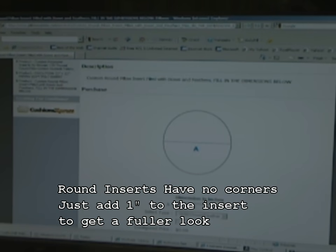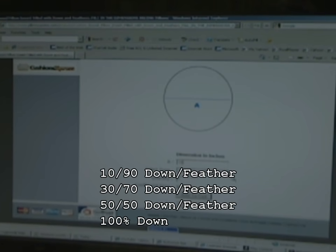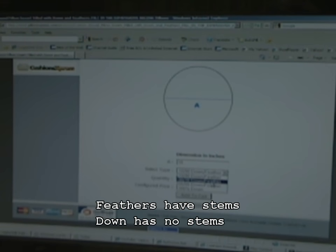You could probably get away with using the same size round insert as the case, but if you want something that looks a little fuller, you really should add 1 inch. So instead of picking an 18, we're going to use a 19-inch insert to fill our 18-inch case. We have down and feather, 10% down, 90% feathers, or 30-70, 50-50, 100% down. These are the different combinations. The higher the down, the softer and smoother it is. Down has no stems. The feathers have the stems. They're the ones that have the little pricks on them. So that's what you try to avoid.